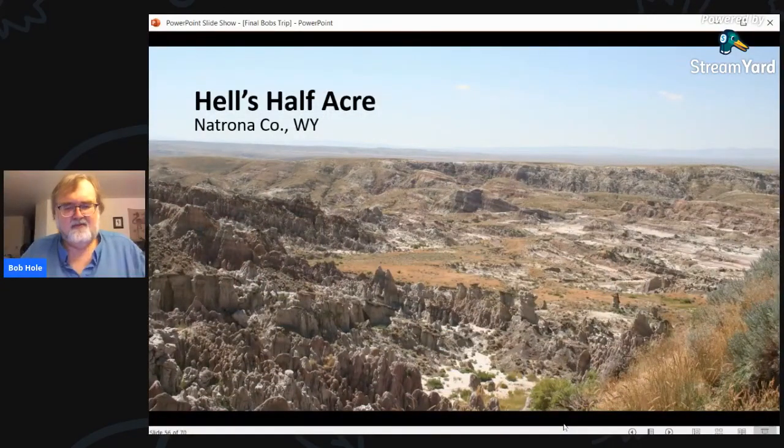Moving west yet again. This is Hell's Half Acre in Natrona County, Wyoming, west of Casper. I really recommend a quick stop here. If you can't go down into the valley, it's a beautiful site if you need a short rest. There are no facilities, and the gates may be closed. It's on private property.